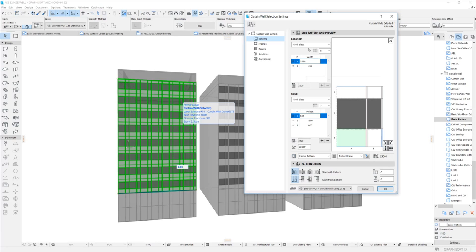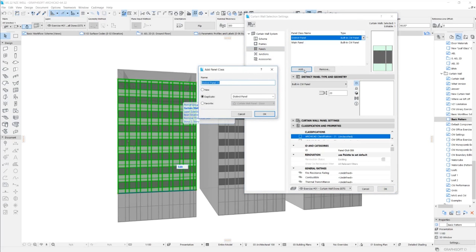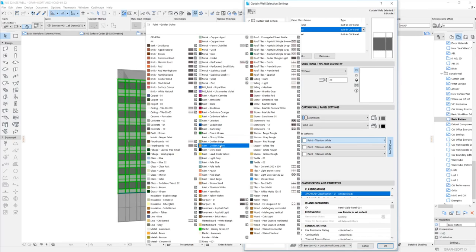So now let's take a look into the settings. Let's go to the panel. And in panel, let's create a new one. Let's create a new panel that we will use to fill this infill. So let's go to panel, go to add, type gold panel, go OK. Now go to curtain wall panel settings, and override all the three surfaces, link them, and change it to some goldy color. Well, let's use yellow.